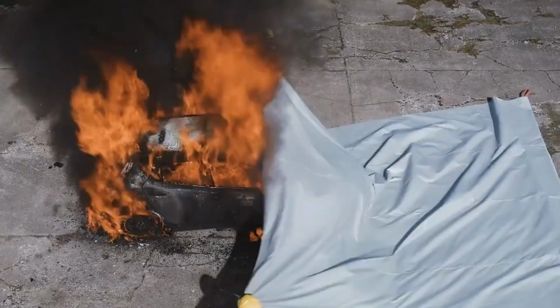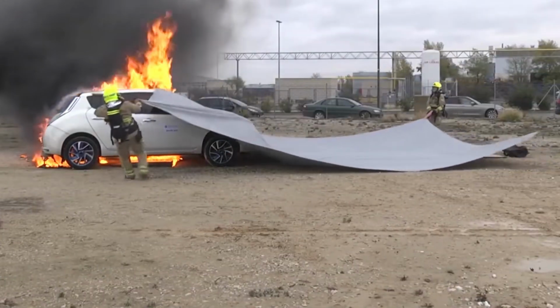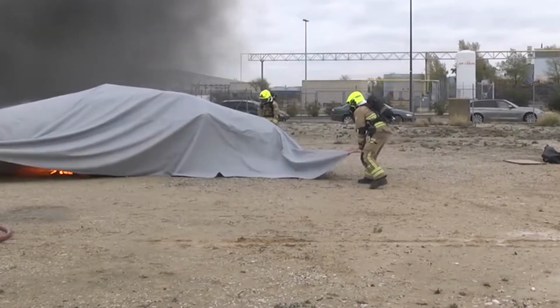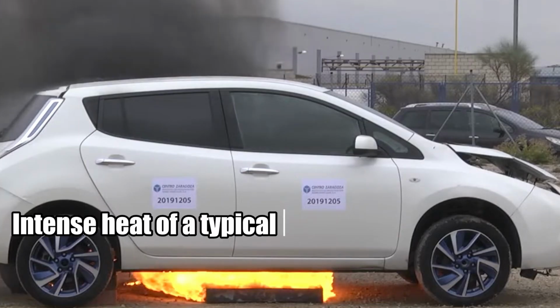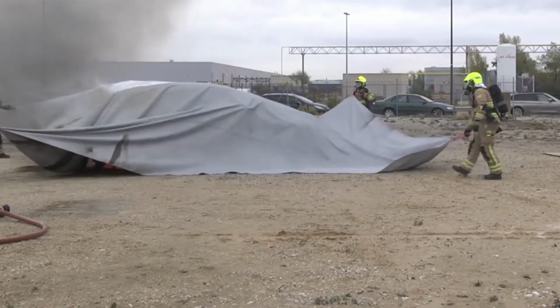A notable example comes from a controlled test in Spain involving a Nissan Leaf. The aim was to evaluate how effective fire blankets could be in containing the flames and preventing the spread of hazardous fumes. During this demonstration, firefighters intentionally set the Nissan Leaf ablaze to replicate the intense heat of a typical EV fire, driven by the lithium-ion battery's thermal runaway.